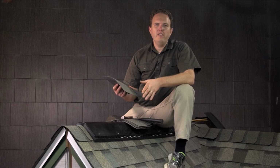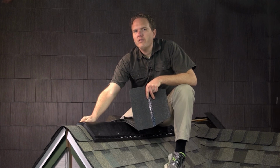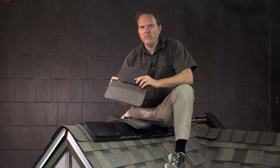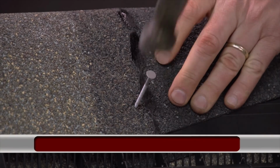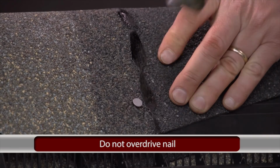If you're in a windy area, you can place a bead of sealant down here to secure this first shingle. Keep in mind that the glue strip is in the middle of this shingle, so the first one doesn't have anything holding the edge down. Place your 3-inch nail here on the shingle. Make sure not to overdrive the nail and damage the vent, as it will cause the edge to pop up and could also damage the plastic vent.